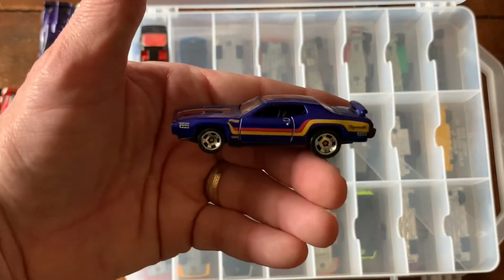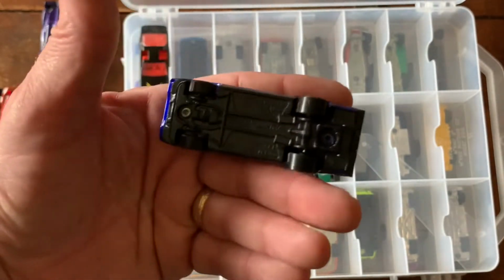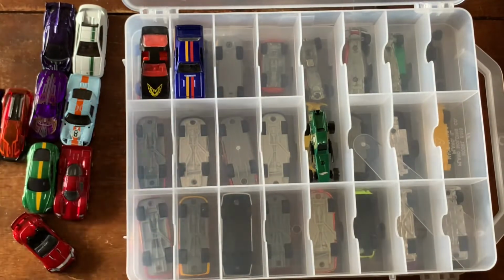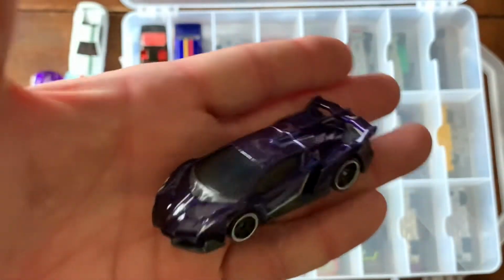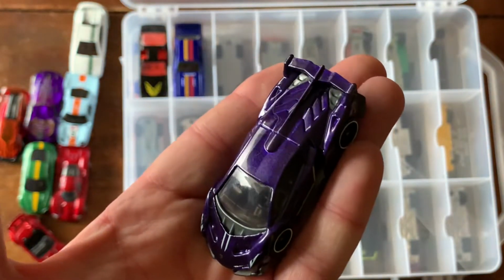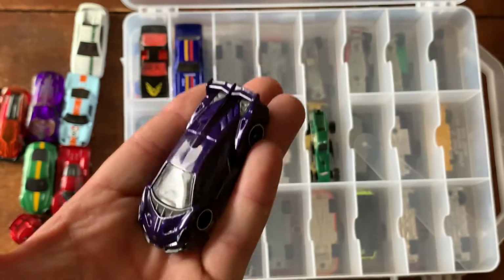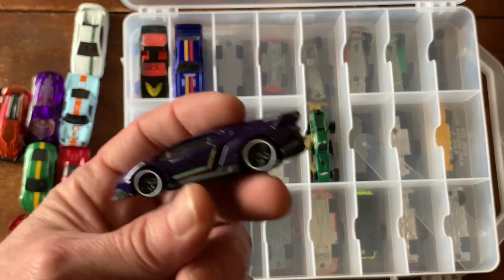I'm sorry. The recent Roadrunner, Hot Wheels Roadrunner. Lamborghini from that five pack I did open a couple of episodes ago. I really like the purple. It's a neat color. I keep telling my wife to look at this in the sun and then she'll want it.